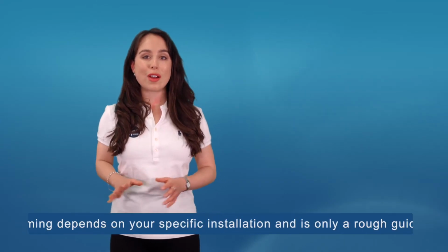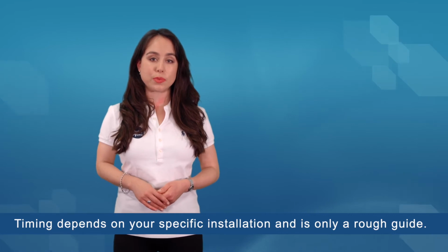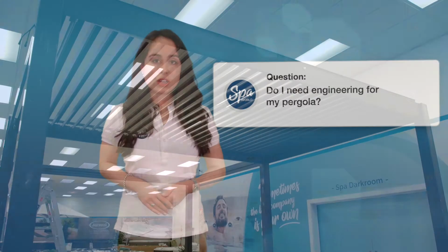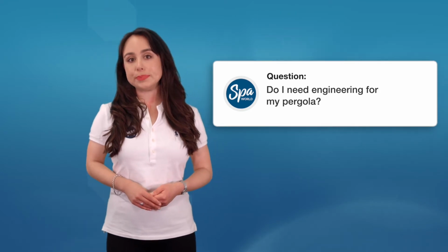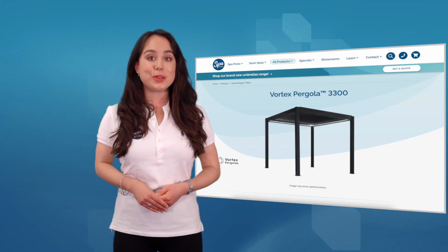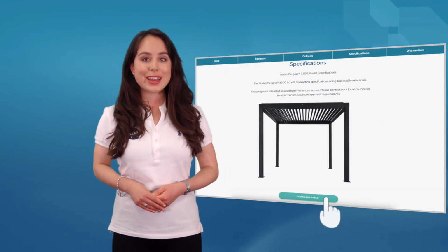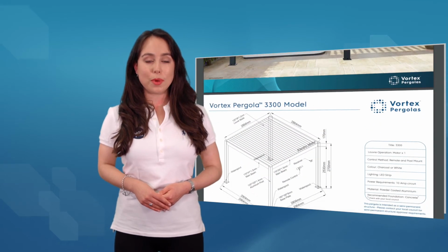You can arrange for an electrician to do the hardwiring around 2 hours into the installation process or after the framework of the pergola is in place. Do I need engineering for my pergola? Yes, engineering certifications for standard concrete foundations are included in the tech sheets for each pergola model. You can download these from our website by clicking on the pergola product page and selecting your specific pergola model.